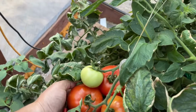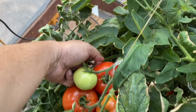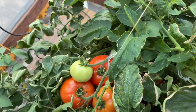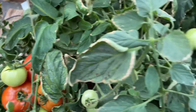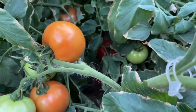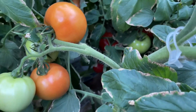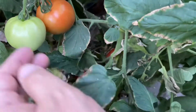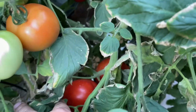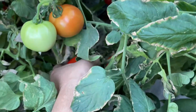I did a bunch of picking, did 2 picks this week. I was going to do a canning session yesterday, didn't get around to it. I was waiting for a couple more of these to ripen up. Not quite ready to pick. I see some dark red going on in there, so those will be ready to pick any time now. And I've got a bunch in the house. Wow, look at that one. That looks really nice. You know what? Let's pick it right here while we're on the video.